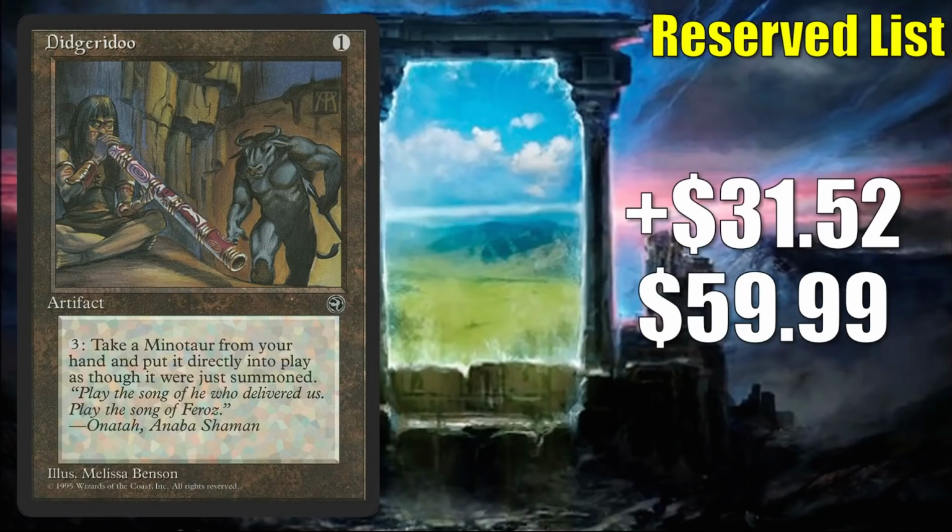Number 2 is Didgeridoo. It goes up 3152 to 5999 for a 111% increase this week. So this is in Minotaur Commander builds based around Sethron, Hurloon General or sometimes Neheb, the Worthy. And sure, changelings from Kaldheim could be influencing this a little bit, but again, this feels like a reserve list buyout more than anything as it climbs quite a bit this week.